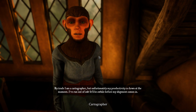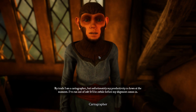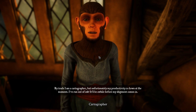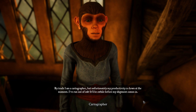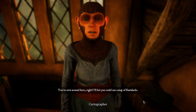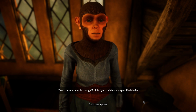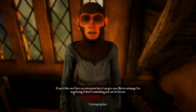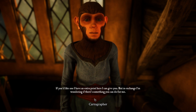By trade, I am a cartographer, but unfortunately my productivity is down at the moment. I have run out of ink. It'll be a while before my shipment comes in. Can I make some paintings for you around here, right? I'll bet you could use a map of Eastshade. Ooh. That would be useful. If you'd like one, I have an extra print here I can give you. But in exchange, I'm wondering if there's something you can do for me.